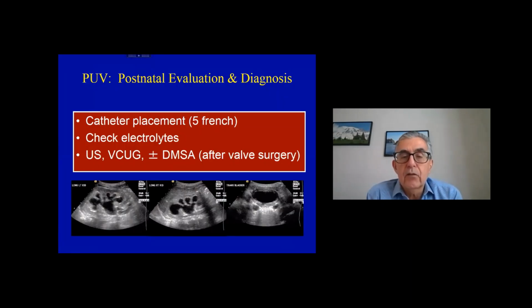Postnatally, as soon as the kid is born, the easiest thing is to put a 5 French feeding tube into the bladder. We would refrain from putting a Foley catheter because a Foley can obstruct the ureteral orifices, so just put a 5 French feeding tube, check their electrolytes, get an ultrasound, avoid a cystourethrogram, and then any type of functional study after the valves are ablated.